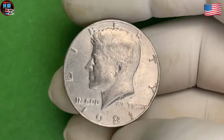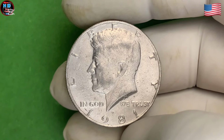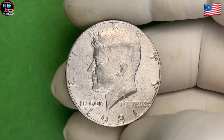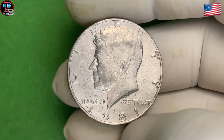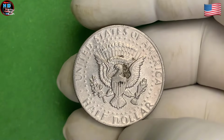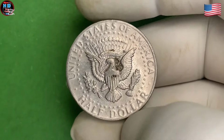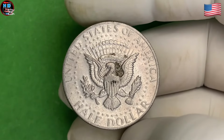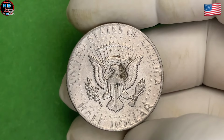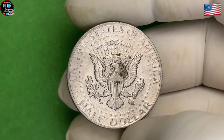While most 1981 Kennedy half dollars may not carry extraordinary value, certain rare varieties and errors could change that. Error coins are highly sought after by collectors and can be worth significantly more than their counterparts. A 1981 Kennedy half dollar with a noticeable mistake, such as a misstruck design or an off-center strike, could be worth several $100s or even more, depending on the nature of the error. These error coins are much rarer than regular coins, which makes them particularly appealing to collectors who are always on the lookout for a unique piece.